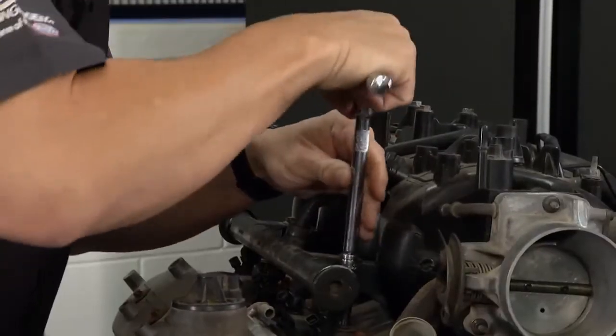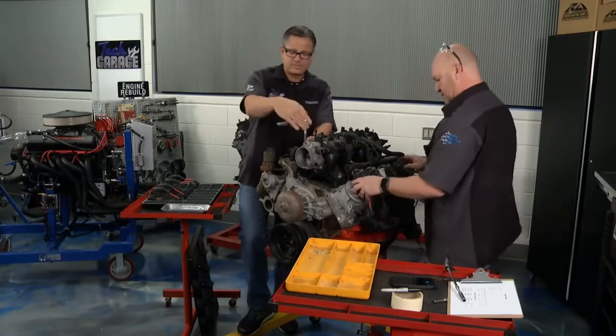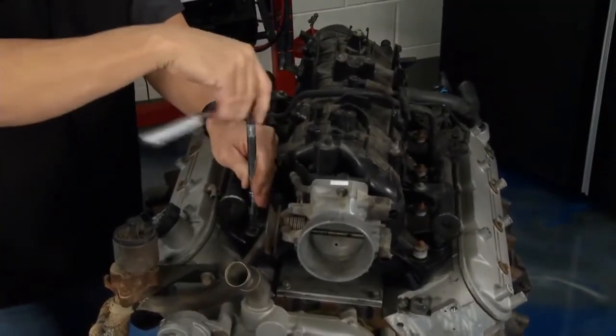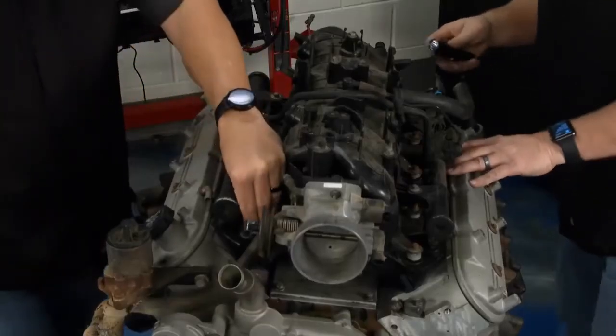You know, we've got to turn our attention to the front end when we get to the mechanical, but these are all accessories, man. You may have MAP sensors up here. You may have throttle position sensors. You may have to remove the throttle body. That's why it's so important to organize, like Brian said. Ziploc baggies are great. These trays are great. Whatever you can do to get it done.